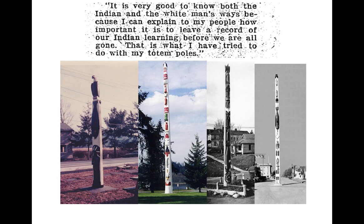It stood on the Washington State Capitol grounds in Olympia and was gifted back to Tulalip just a few months ago. And poles traveled to other places like Illinois, Pennsylvania, and Washington, D.C.